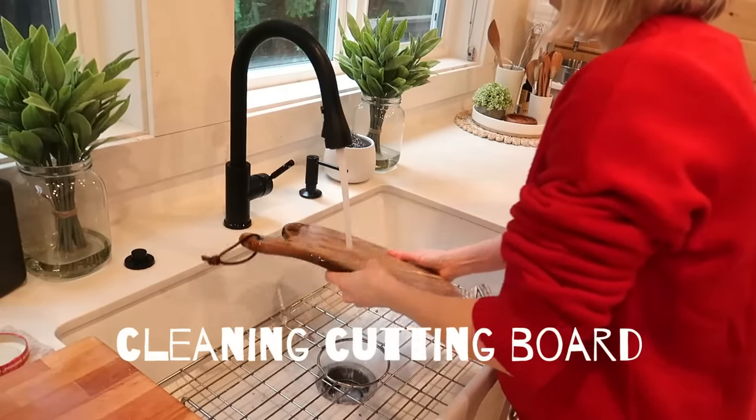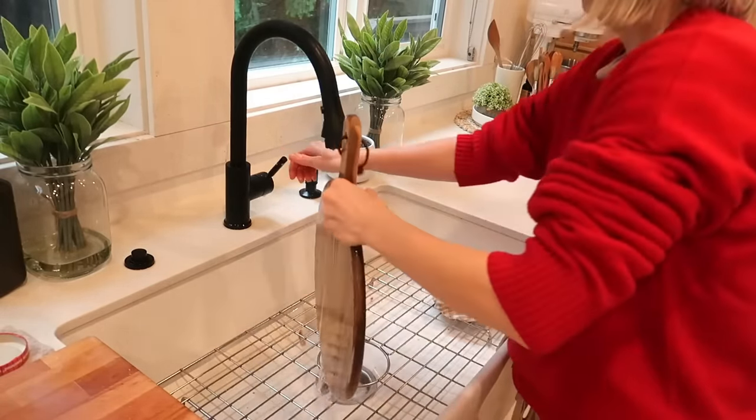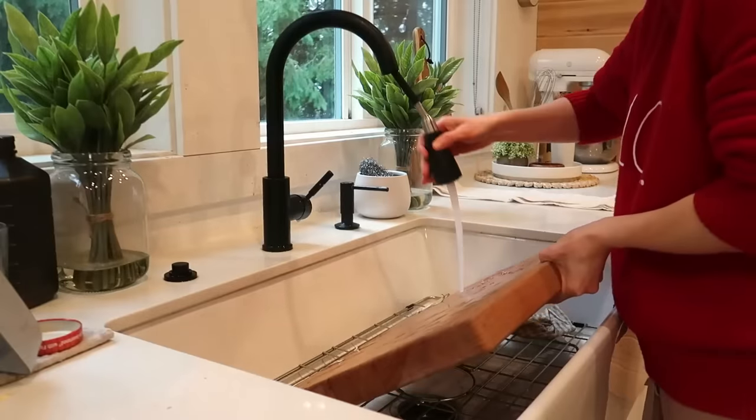When I wash the cutting board, I make it wet on both sides to avoid tilting.